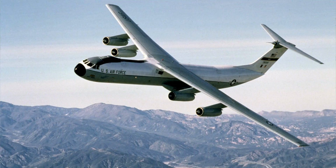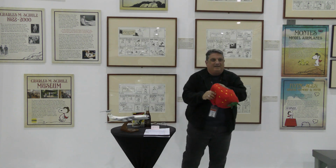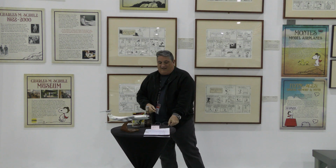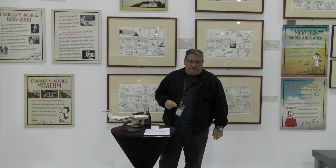Today we're talking about the C-141, the Starlifter from Lockheed, but first I'm going to attempt to remove the beret head. Gosh, that actually came off pretty easy. He puts on his glasses in case he takes the beret in the face. I'm going to put my glasses back on, and we're talking about the C-141, the Starlifter.